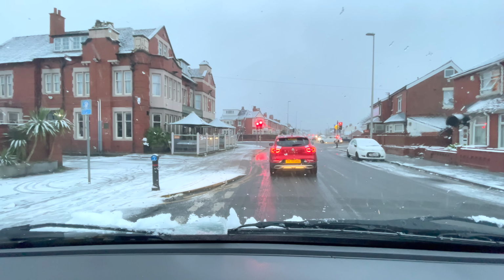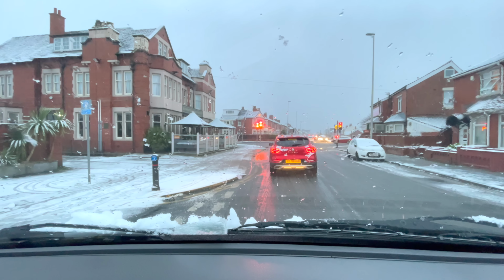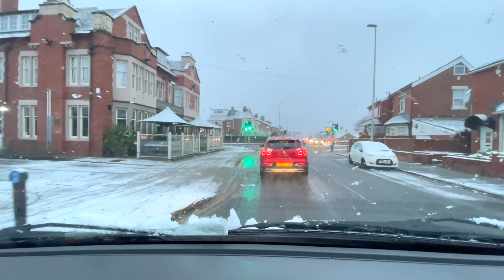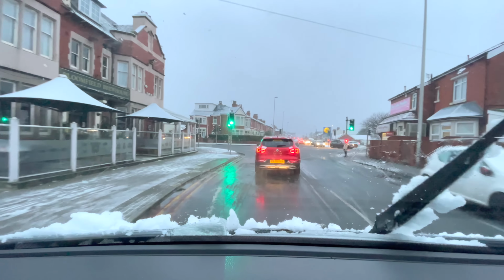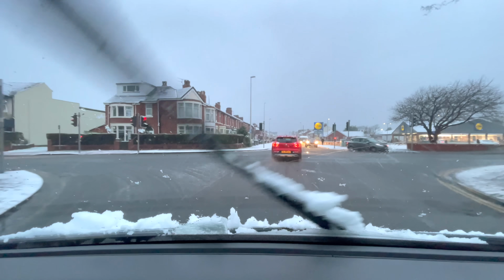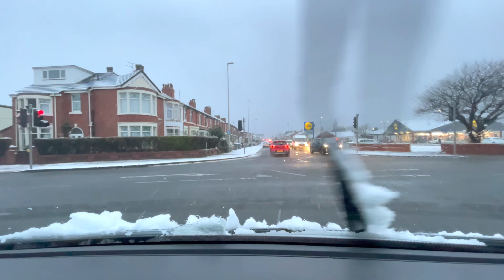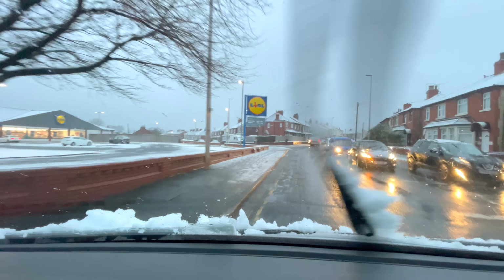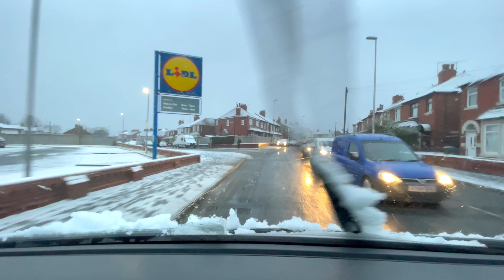I might take a little look down some side roads. In fact, I'll tell you what I might do. Why don't I turn right here and we'll head down Central Drive. We'll see what Central Drive's like in the snow. See if it looks any better in the snow, shall we? I'll tell you what I'll do. I'll take a left down this road here.